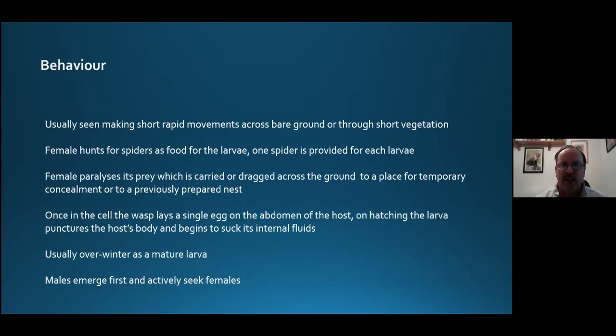On hatching, the larva then burrows into the host body and begins to suck its internal fluids. The spider will eventually die after the larva has matured. They usually go through about 5 instar stages, and then when they become mature, they either overwinter as a mature larva or a pupa. It seems that fertilized eggs are laid on larger spiders, whereas unfertilized eggs are laid on small spiders, basically because these produce the males, which are generally smaller. So obviously you need much more food for a larger female.